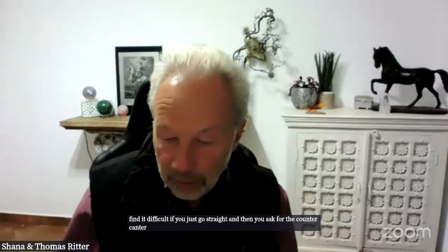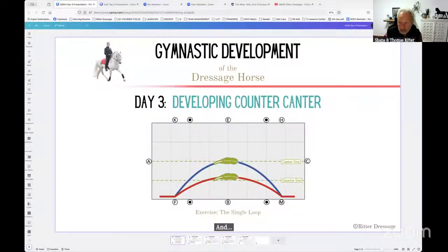Horses sometimes find it difficult if you just go straight and then you ask for the counter canter. So there are a couple of tricks, exercises you can use to help with that. So we prepared a little exercise graphic again. So let me share the screen. And so here we go.